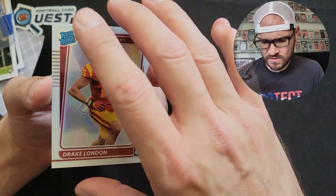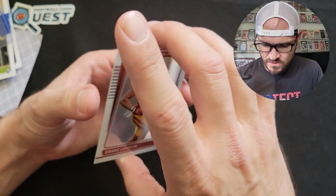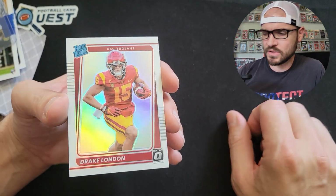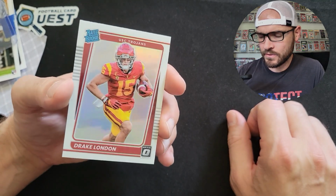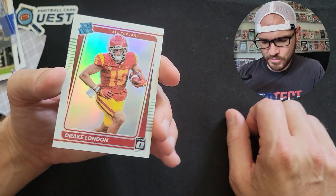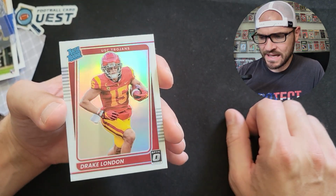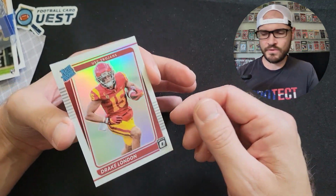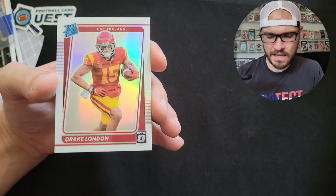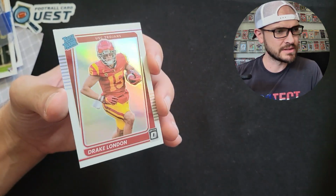I also wanted to get my hands on one of these nice little 2022 Chronicles Optic Holos. Got the rated rookie logo. That's going to add a little power up to it. And Drake London here from USC was an absolute stud in college. Incredible athletic profile. I'll be very excited to see him play at the NFL level. I think he's going to do very, very well. So, totally fine with that at that price point. Feel like I can double it, sell it for $10.